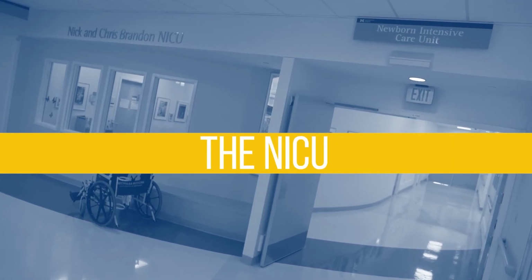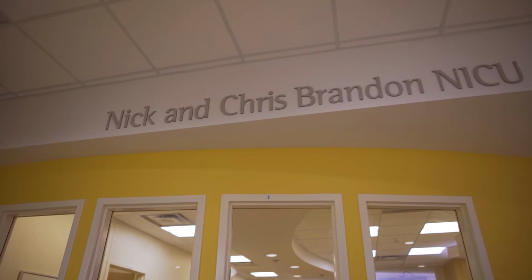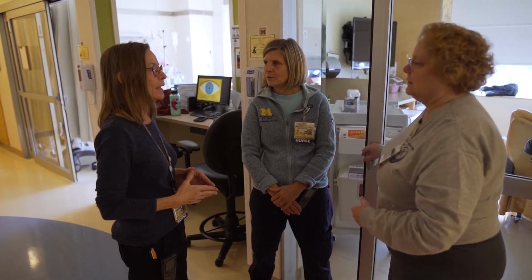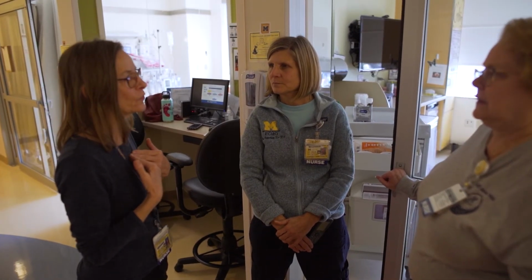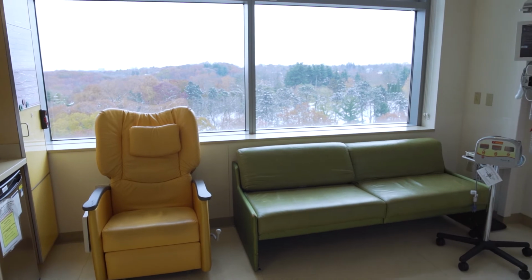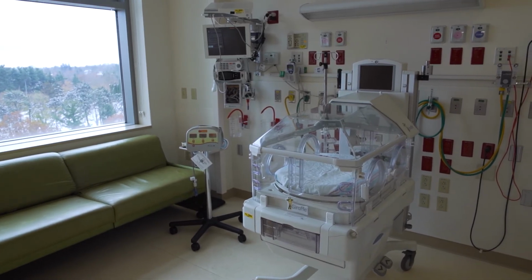If baby needs specialized care, they may be brought to the Brandon Newborn Intensive Care Unit. The NICU is located directly below the birth center on the 8th floor of the hospital. The NICU is staffed with nationally recognized neonatologists, nurse practitioners, physician's assistants, and highly trained nurses who will provide your baby with excellent care. The NICU has private rooms and accommodations that allow you to stay with your baby. If your baby is in the NICU while you are recovering in the birth center, our staff will work to get you to the NICU to be with your baby when you are medically ready.